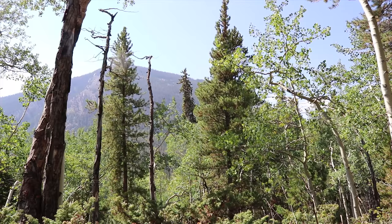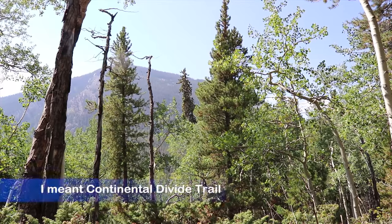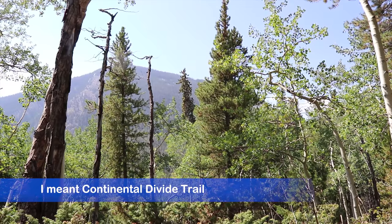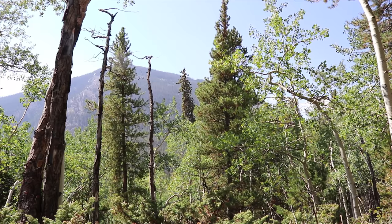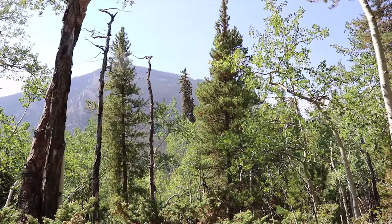And yeah, we're heading up one of the trails that ties into the Colorado Divide Trail, which is the trail that basically spans the entire state of Colorado along the Continental Divide. So, pretty cool. Stick around.